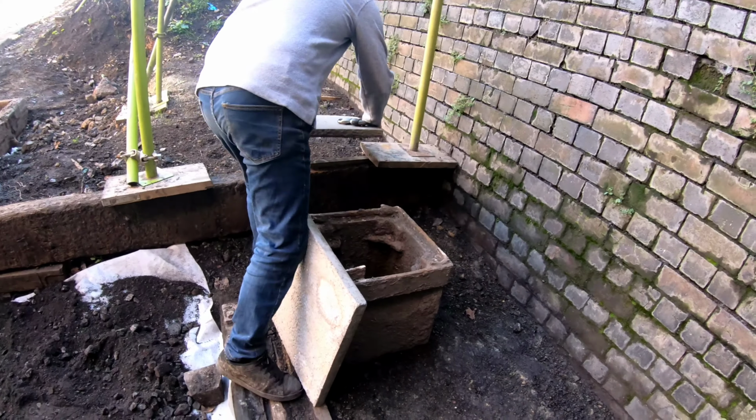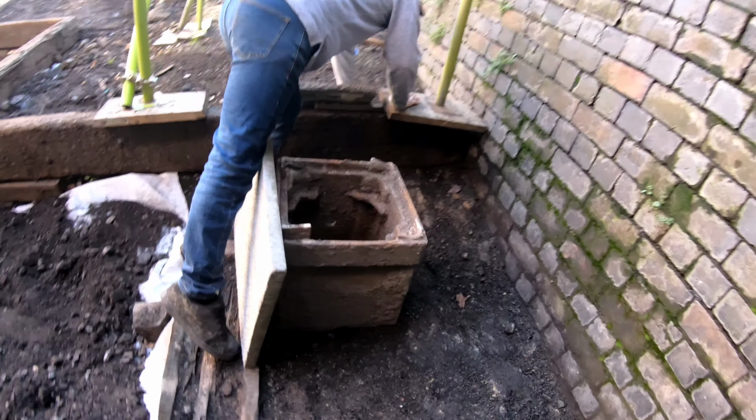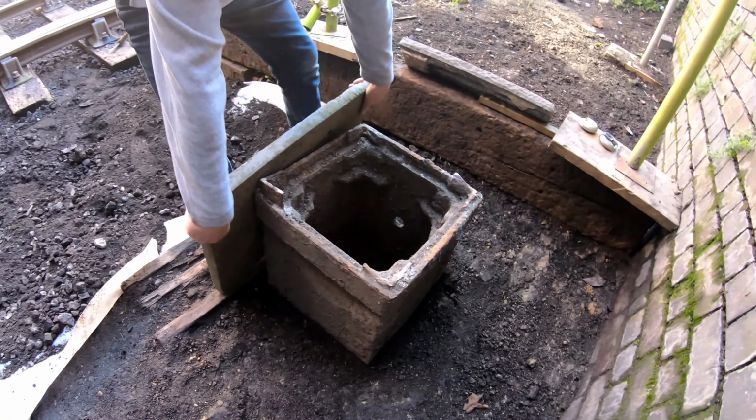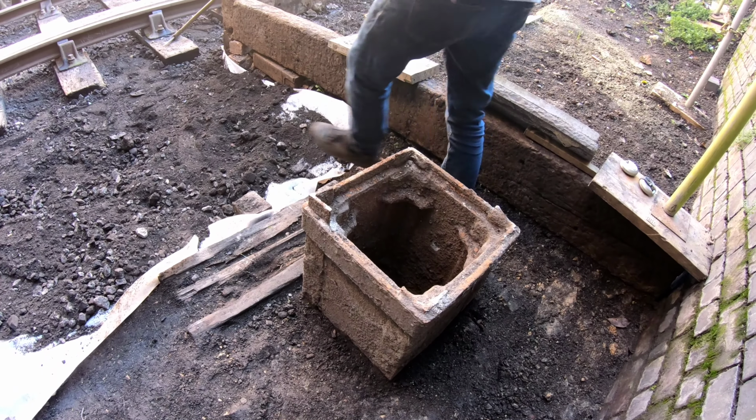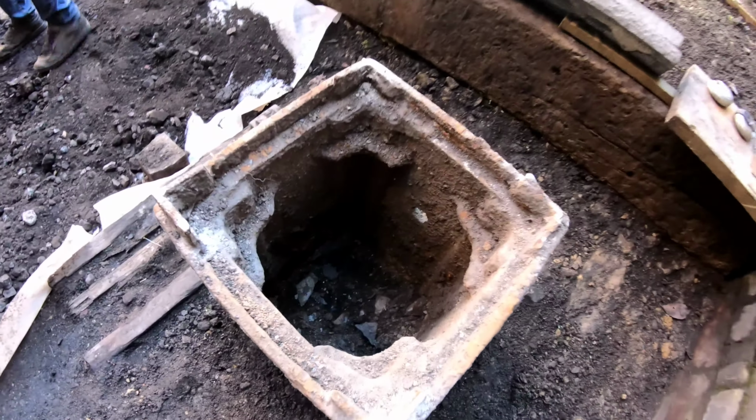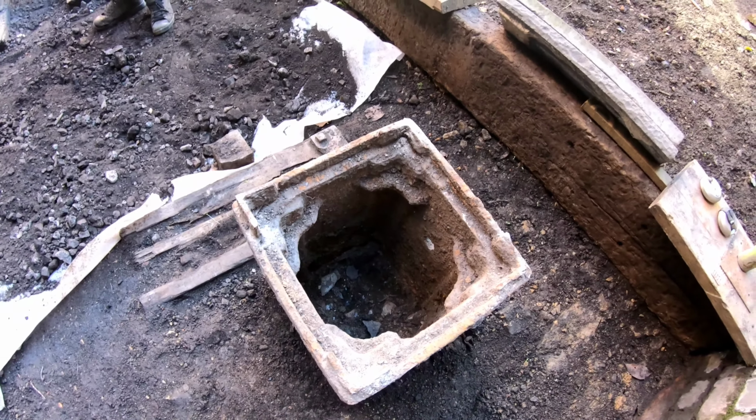So it's the original base for the signal. All right, to stand here. Yeah. Oh wow. It's amazing. It's like a Time Team thing, isn't it? How it's just been kind of left.